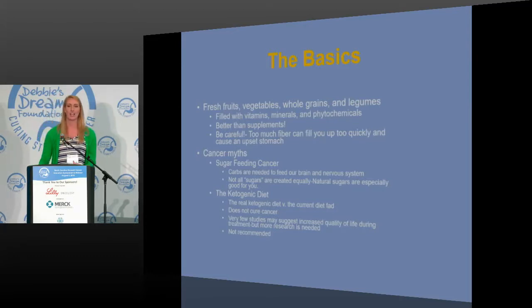Next, I want to talk about some cancer myths. I get a lot of questions about them. The first one: does sugar feed cancer? That theory comes from the PET scan, where they inject the glucose and the tumor almost lights up. So you think, oh, the sugar must feed the cancer then. That's not actually true. The sugar feeds your entire body. It just happens to be metabolized by the tumor faster than the other cells.